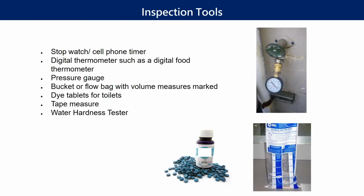So some of the inspection tools likely to be required. A lot of these things are pretty basic: a stopwatch, or even just a timer on your cell phone, a digital thermometer such as a digital food thermometer. I would add to that a TDS meter, especially if a rater's working in an area where there's potential to have hard water, and they want to verify that. Often those meters are very inexpensive, and they also typically include a thermometer function as well.